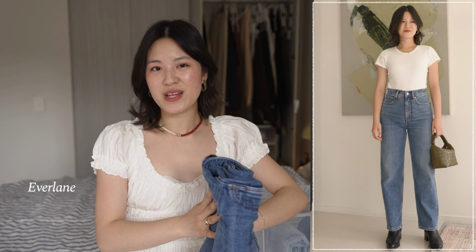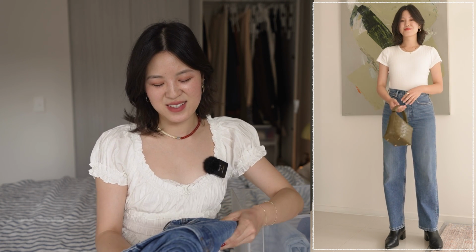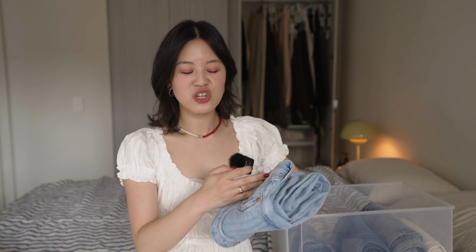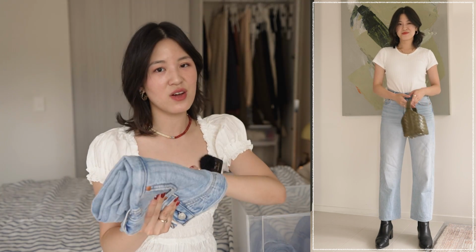My number 1 jean right now is the Everlane Way High jean. These are so flattering. They're the best jean I've come across and my most worn. So this was a no-brainer that I'll be keeping it. The other one that was a no-brainer is the Levi Ribcage. These are a lighter wash and I especially like the cotton lyocell ones. I think that they're the most comfortable.